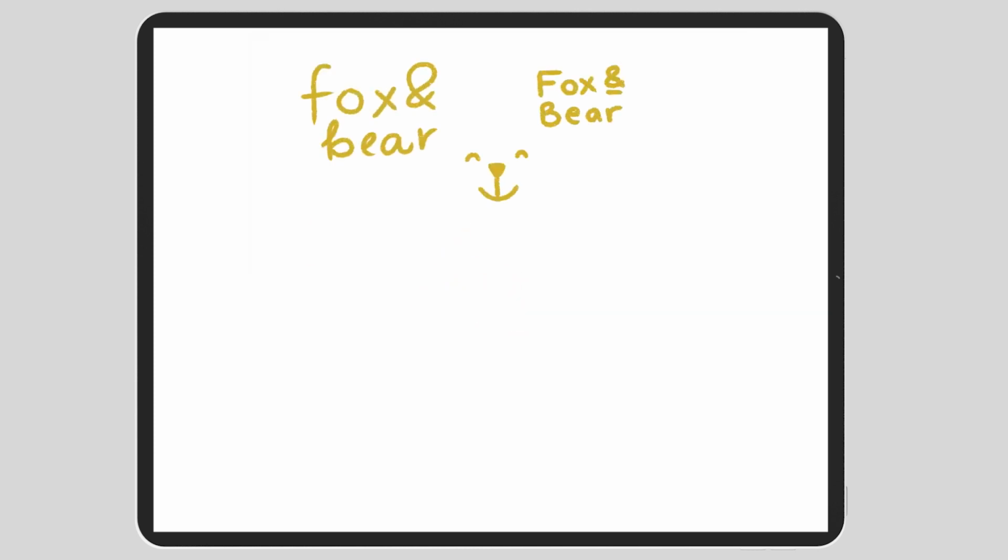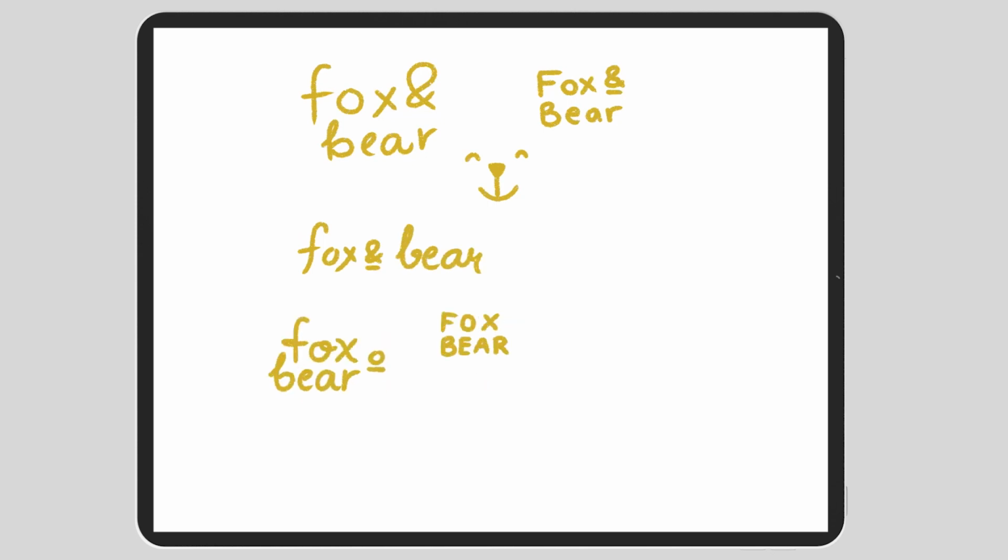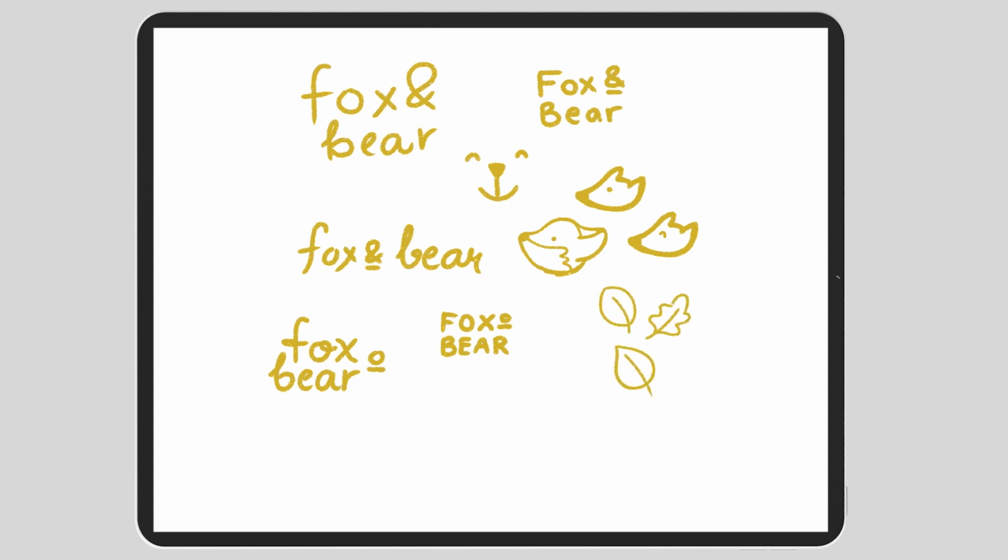This is a little time lapse, and as you can see, I started by looking at different options for the layout of the text. Since we have 2 words, I like to create a stacked lockup, but there are so many styles, and you can also play around with having either text or an ampersand for the "and". I want a word mark with a lot of character, but it should still feel timeless.